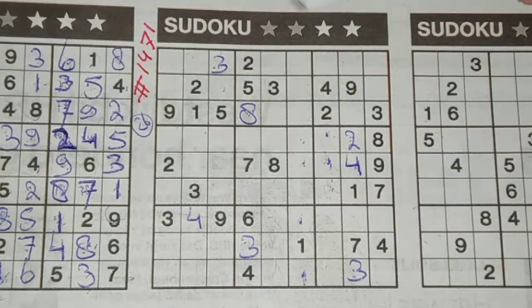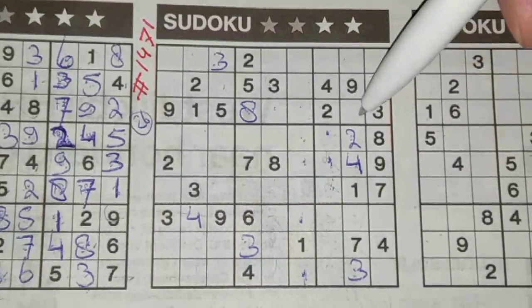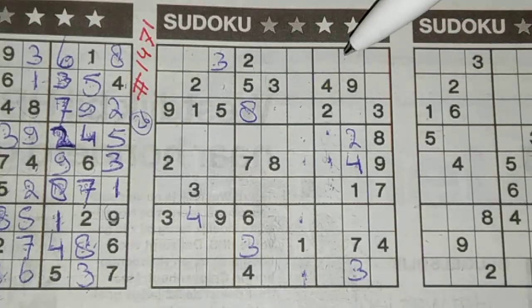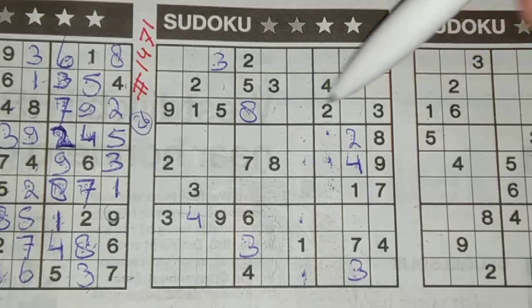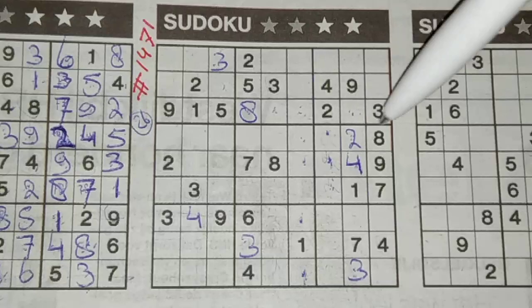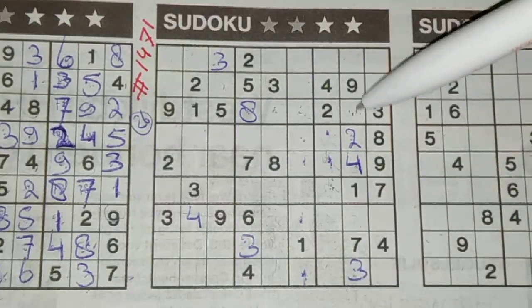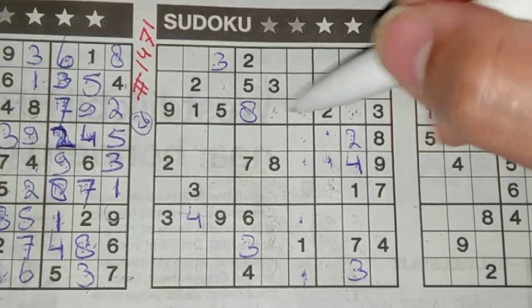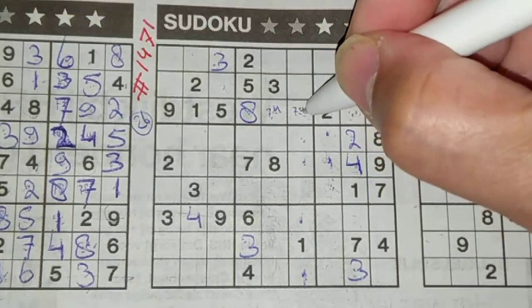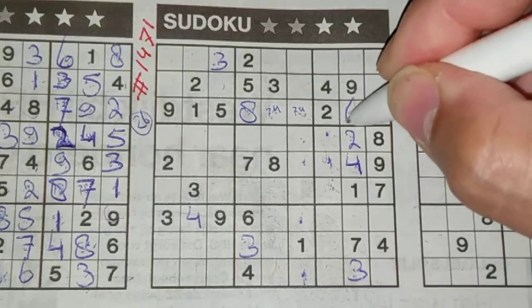That means we have here 3 missing numbers. In this row, the 4 is missing, the 6 is missing, and the 7 is missing. I see here a 4 and a 7 in this column, so no 4 and a 7 in this box. The 4 and the 7 goes in those 2 boxes. Let me mark them for you. 4 and a 7, it's a pair. Alright, so 1 box left. In this third row should be the 6.